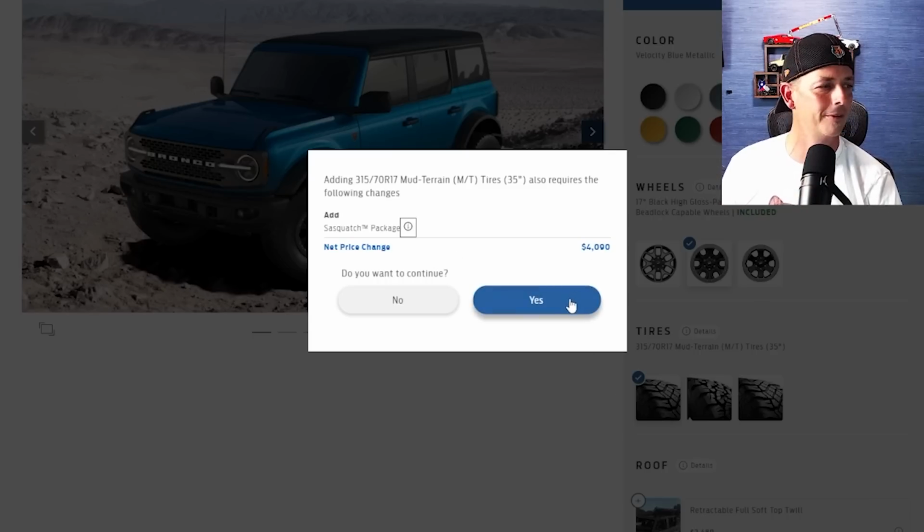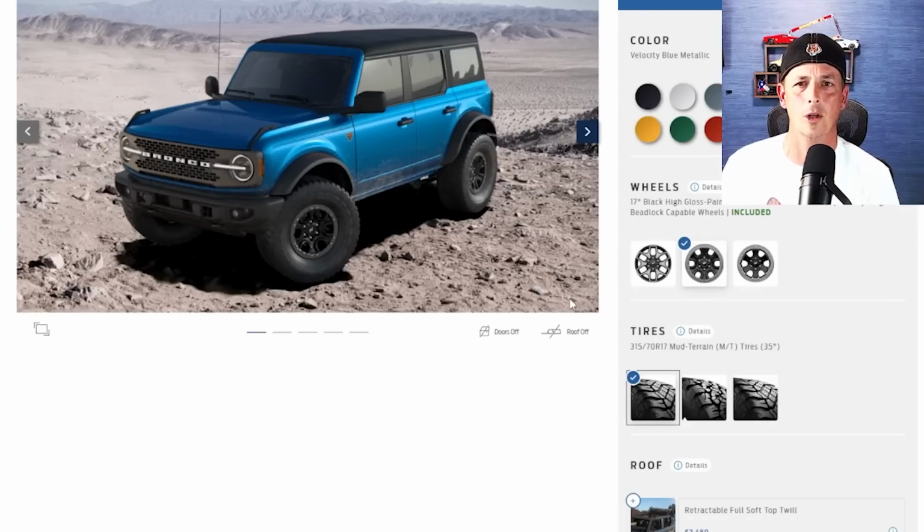Now, people have said, man, that's a lot of money for a Sasquatch package. And yes, that is a lot of money. But initially, for the 21s, you were getting a lot of cool things. Now, I don't see the rock rails on it, and obviously they've changed it, it's now a capable front bumper instead of the modular front bumper, which honestly, if I'd been able to order it like this, I probably would have saved myself a few dollars if they would have had this option versus the modular bumper.